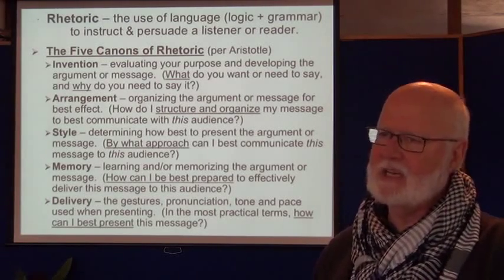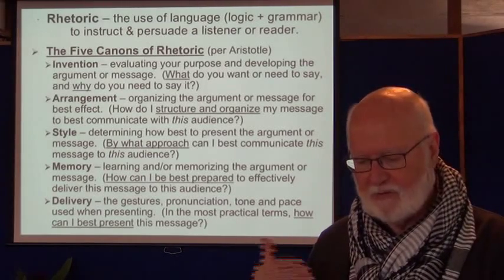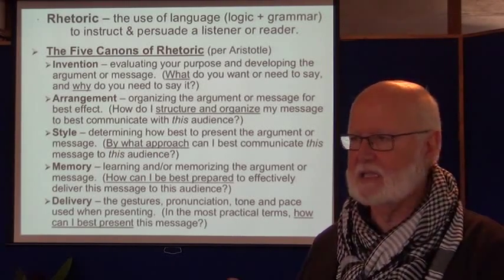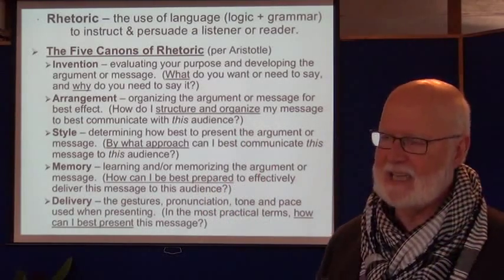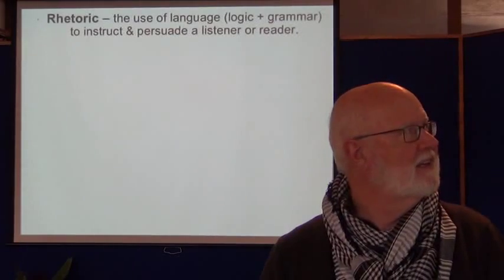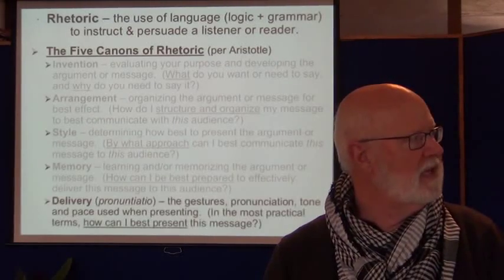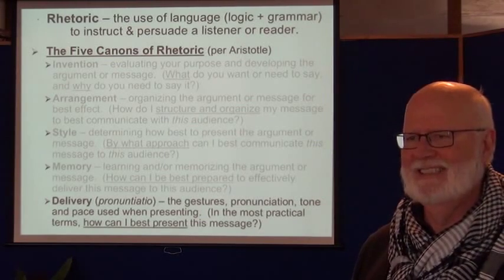Then last week we talked about memory, which asks how can I be best prepared to effectively deliver this message to the audience, from the use of certain kinds of notes, outline, memorizing the text, etc. Today we are going to be talking about delivery.